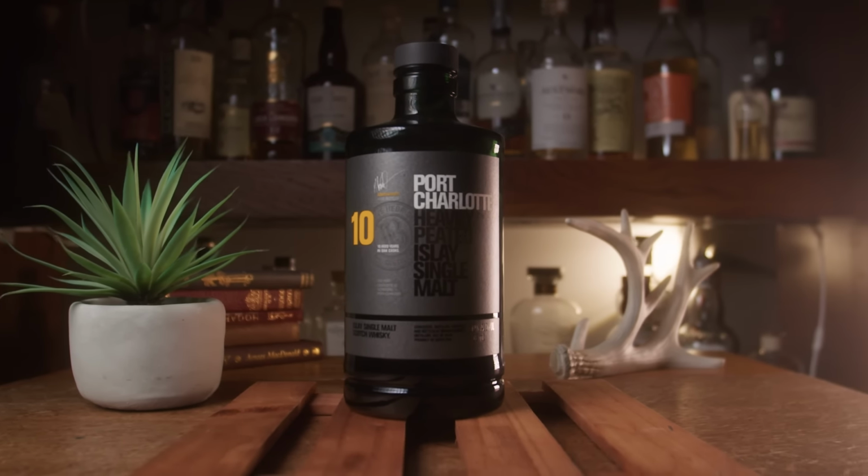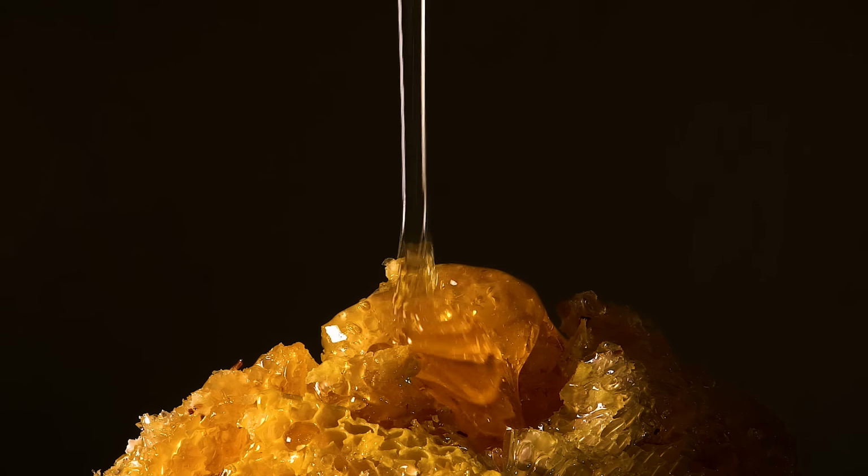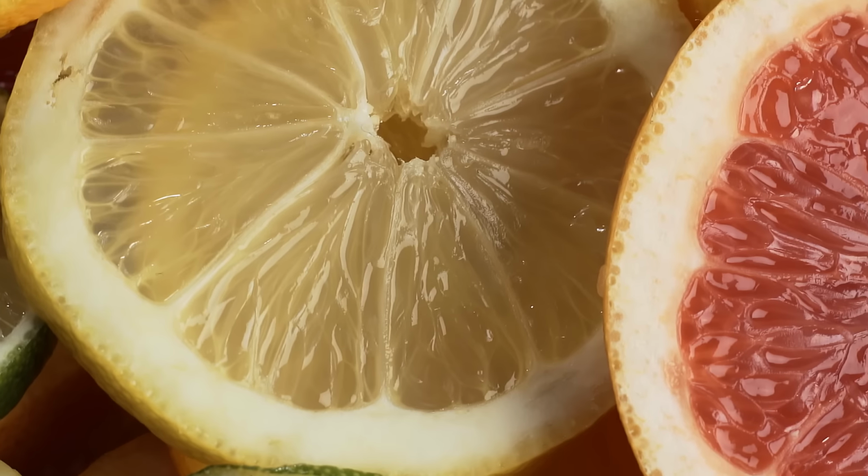What I really like about the Port Charlotte is that it's peaty like the other whiskies on this list, but it also has this really good smoky bacon note that I just absolutely love that I don't get on most other Islay Scotch whiskies. It's also got some really nice honey, some tea, some salty notes, and some really good citrus notes. So overall, I absolutely agree with your number 1 pick that you guys voted for on Instagram.